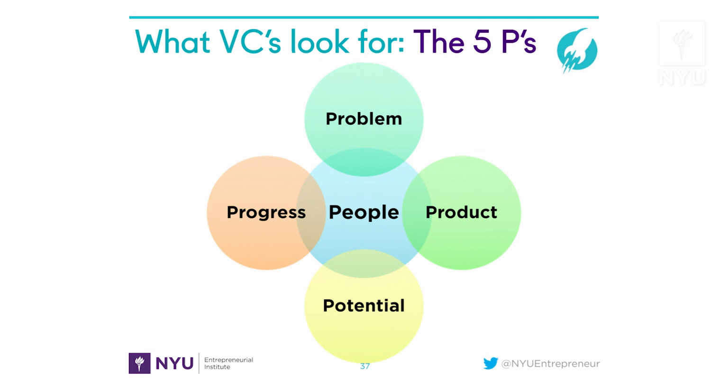So to answer the other question about what it is that VCs look for, I like to talk about this in the framework of the 5 Ps. Okay, first is that you have customer validation of a meaningful pain in the marketplace that is not currently being addressed by someone else. Or that you've delivered a product or service that is differentiated from other solutions in the market, and you have the evidence to prove that. Okay, first, solving a meaningful problem.